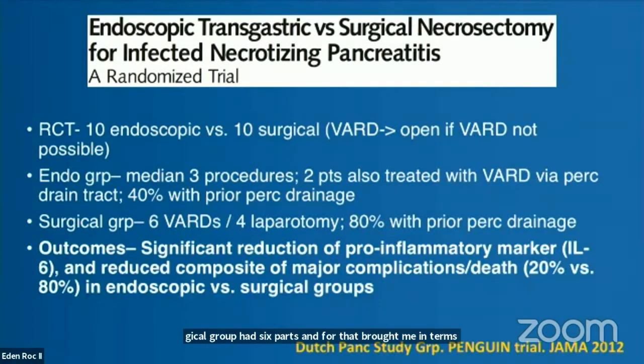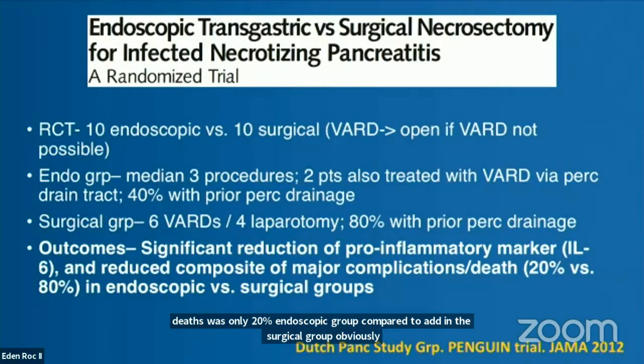In terms of outcomes, they noticed a significant reduction in the pro-inflammatory marker IL-6 and a reduced composite of major complications and deaths. It was only 20% in the endoscopic group compared to 80% in the surgical group. Obviously, a relatively small study, but an important trial design.